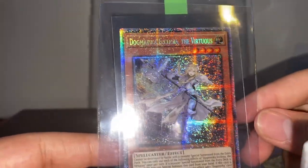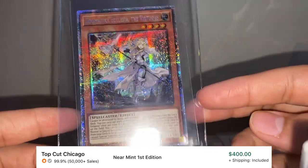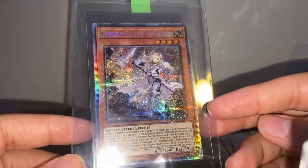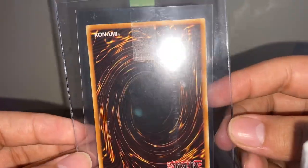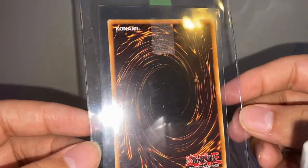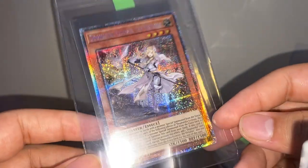Alright, next we have another Starlight, Dogmatica Ecclesia. Beautiful, really nicely centered, maybe top to bottom. Super nice. And back, mint. And scratches are on the card saver. Beautiful.